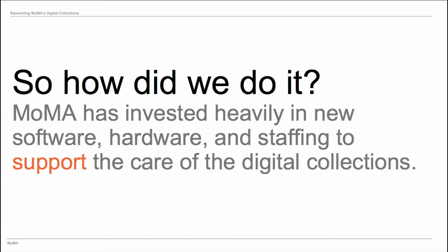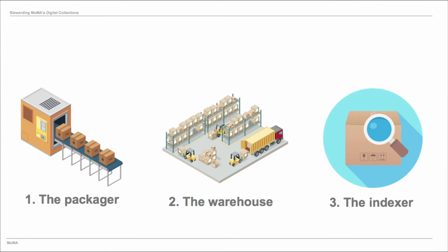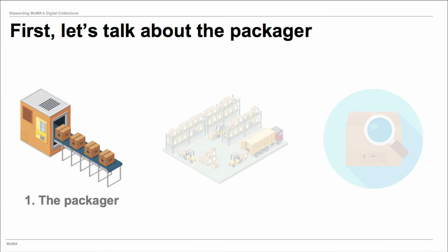So how did we do it? What is this system? Well, MoMA has invested heavily in software, hardware, and staffing to support this effort. So let's look at what that is. We use a bit of metaphors to explain the architecture of our system. There are 3 essential parts. There's the packager, there is the warehouse, and then there is what we call the indexer. So let's start by talking about the packager.